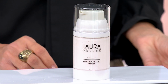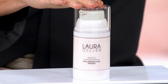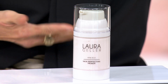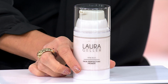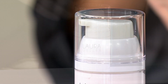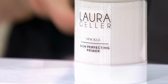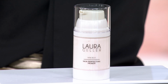Worked on Broadway and TV and the faces of faces of faces. The very thing that most of us buy now, have come to regard as commonplace in our routines, primer, she kind of made famous. Hers is called Spackle, actually named after a celebrity who said she felt so beat up and so old and wrinkled that Laura, doing her makeup, would need essentially paint spackle and wall spackle before she could even start her makeup.